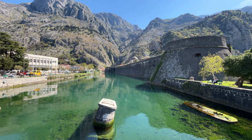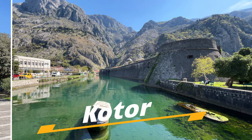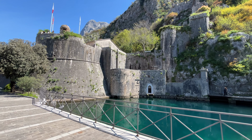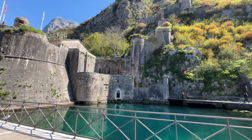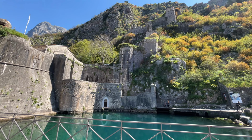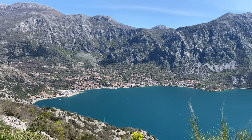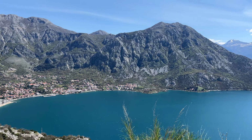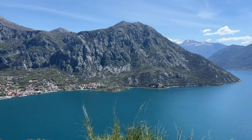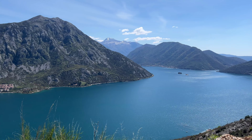The rest of our transportation spending went toward 2-day trips, one to Kotor Bay and one to Podgorica. We rented a car for each of those days, and that included gas, parking, and tolls. Kotor Bay is probably the best-known area in Montenegro and is about a 40-minute drive from Budva. It's known for its historic old town, scenic bay, and the mountains that surround it.